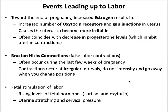As far as the hormones go, typically at this point in time you have very high levels of estrogen and progesterone, and it's this increase in estrogen that builds up a large number of oxytocin receptors on the uterus. Now, of course, this is important because oxytocin is what's going to eventually cause labor contractions to expel the baby and the placenta as far as birth is concerned.